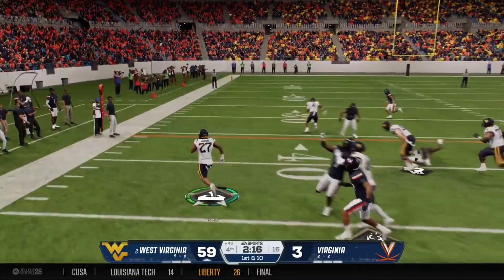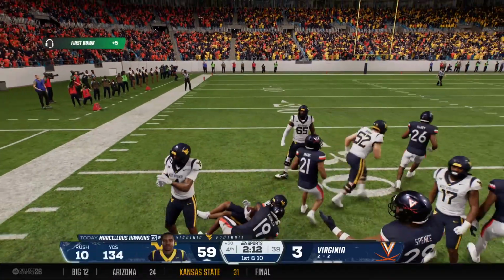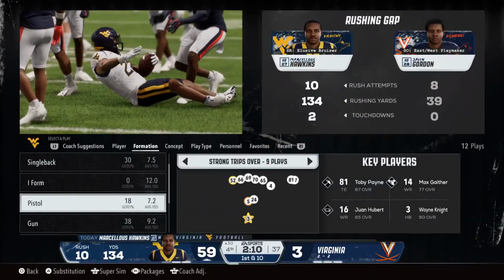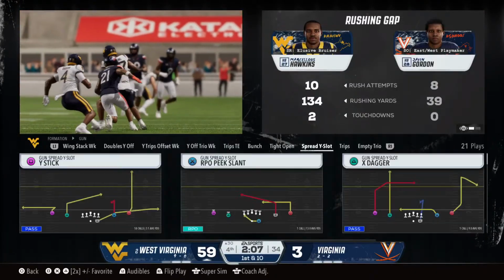Leaves it with the back. At the 35, he's loose. Gets him down at the 30 after a 15-yard pickup. They are threatening, and they have a 1st down.